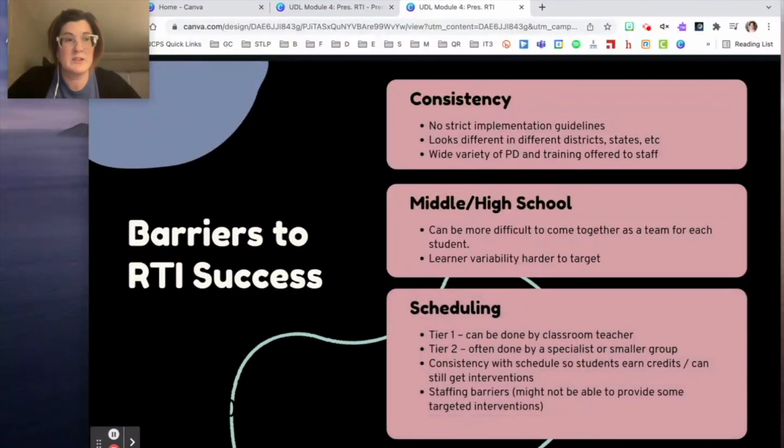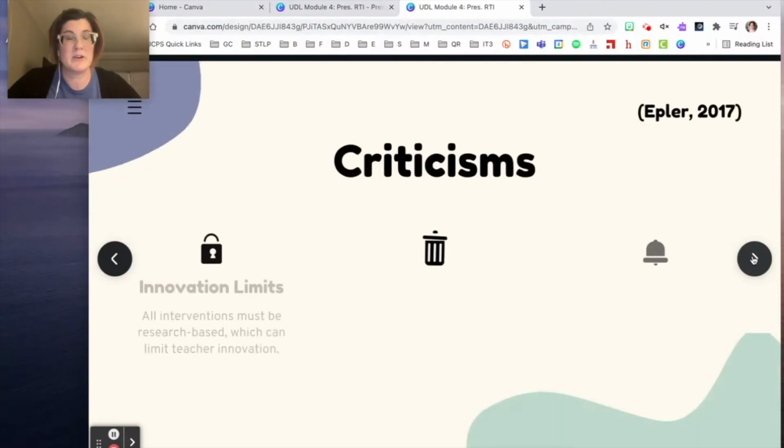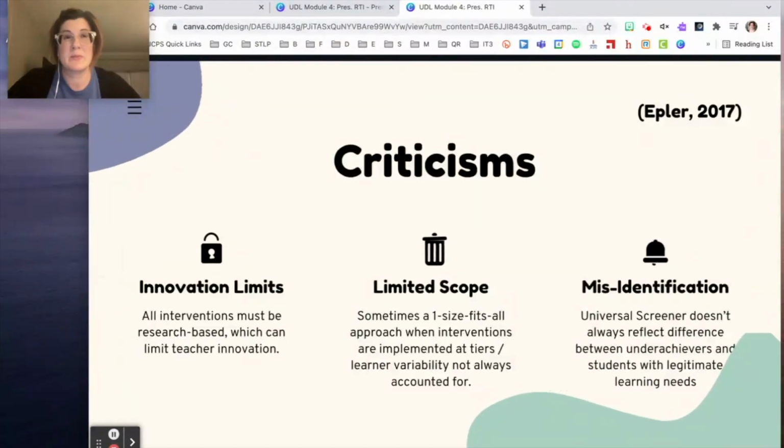There are some barriers to account for. If RTI is not implemented with consistency, it's not going to be successful. Scheduling can also be really, really tricky. In middle and high school, you have more departmentalization. Teachers are not necessarily on the same page, so you want to make sure that team that's rolling out RTI is really tight. You may also have barriers with staff, depending on how many people are teaching different subjects and getting kids what they need. Those are all real things to consider.